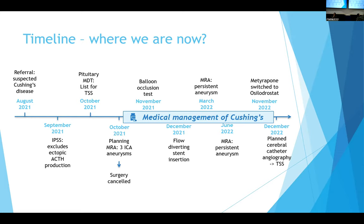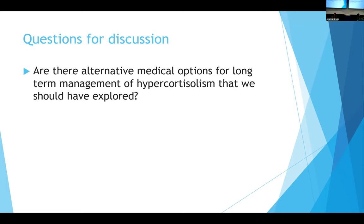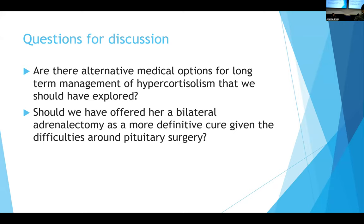So, questions for the discussion, if we have time. Are there alternative medical options for long-term management of hypercortisolism that we should have explored? As I just mentioned, osilodrostat is one of them. Should we have offered her a bilateral adrenalectomy back in October 2021 when we saw these aneurysms, as that would have been a definitive cure?